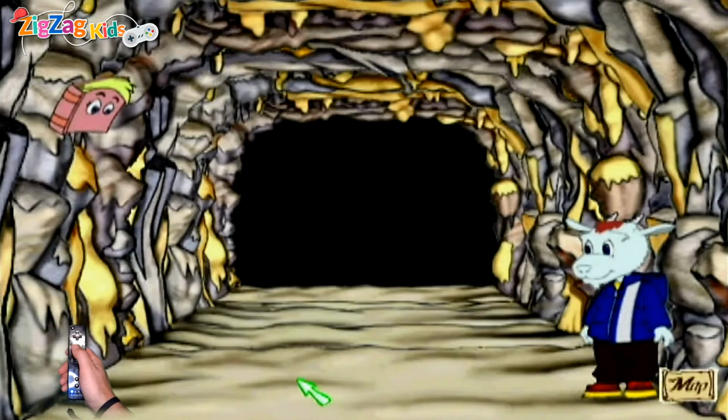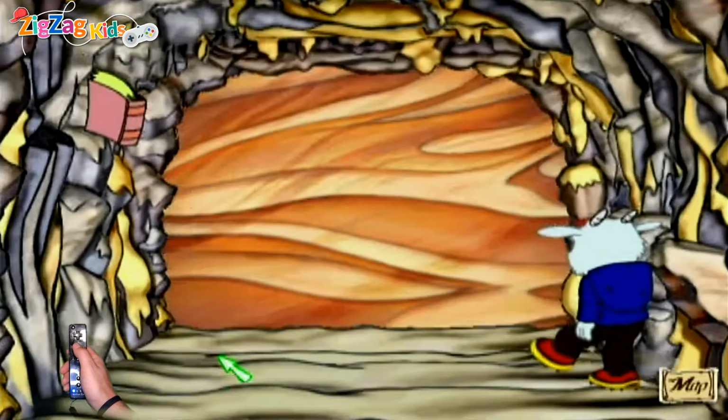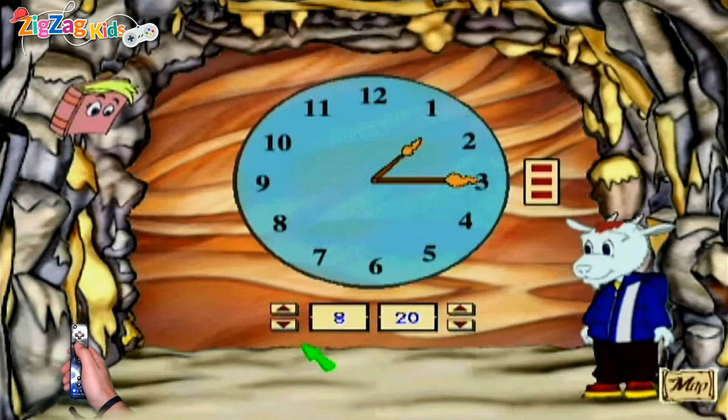Now we can continue on toward the ship. Look, Reader! A door! Dudes, are you ready to solve the combination for this clock? You betcha we are! Let's figure out the time so we can open this door! Remember, after you set the time, press the control panel.